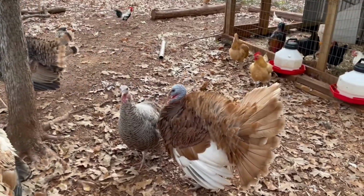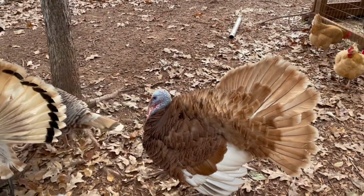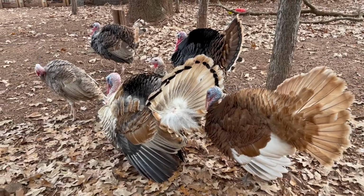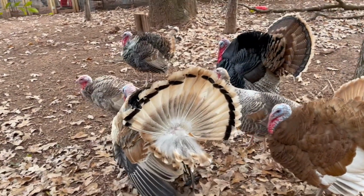We also had a few Easter eggers that I actually really like just because of the color of their eggs. We only had pullets, so we kept them for a year. We had some pretty eggs, and then we actually gave them away. So no more Easter eggers.